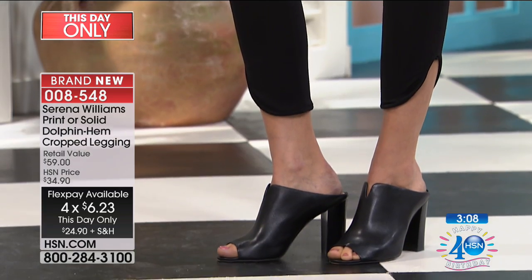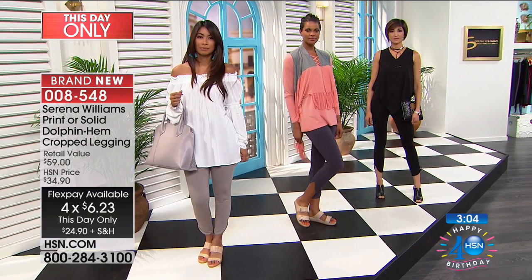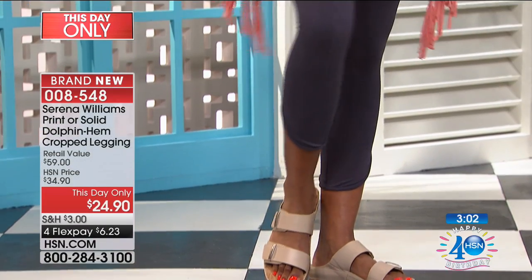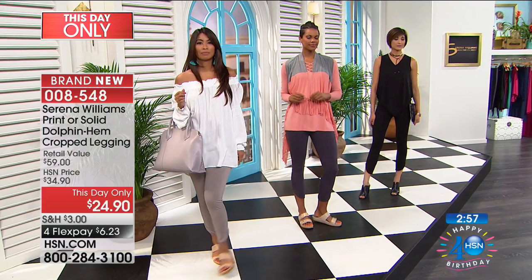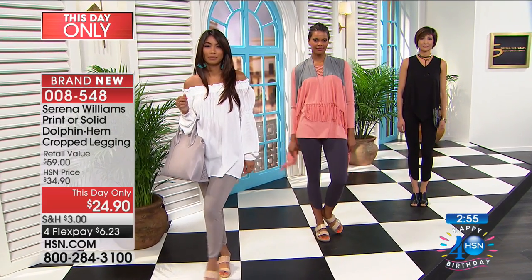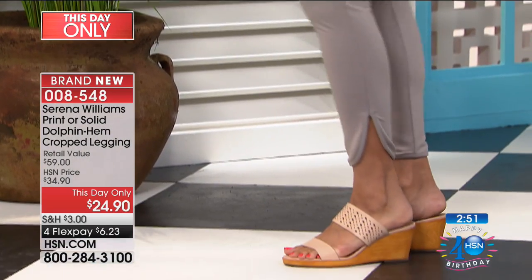So the fact that we get them at this price today, in this style, that dolphin hem, it's never been done before. This is not something that she's done. She usually just makes the leggings with the regular ankle. But this beautiful accent, just a twist on the legging with the dolphin hem, makes it really special. Oh, I'm so glad you're loving it.